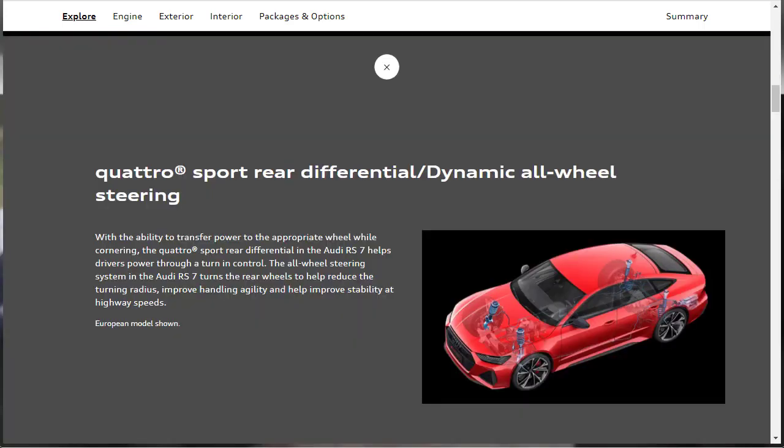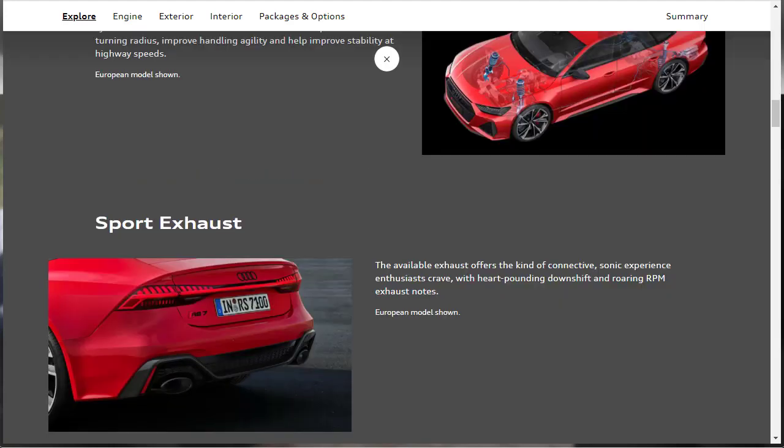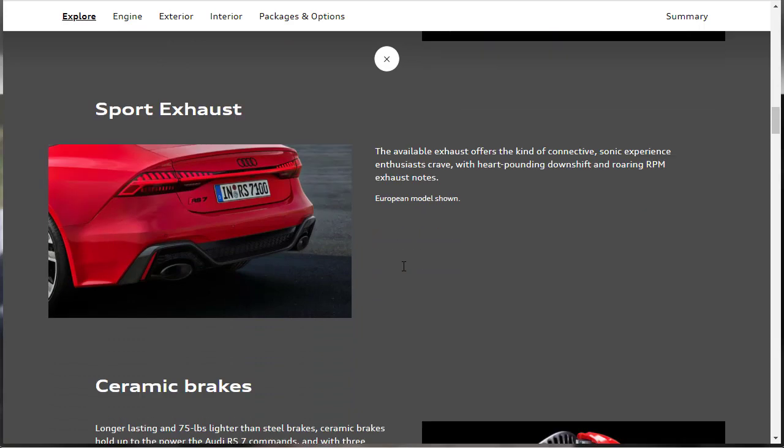Let's learn more about the performance of the 2021 Audi RS7, like how it's got a Quattro Sport rear differential and dynamic all-wheel steering. Yeah, the all-wheel steering system turns the rear wheels to help reduce the turning radius, which improves handling agility and improves stability at highway speeds. And the sport rear differential helps drivers power through a turn in control. There's an available sport exhaust system, just an upgrade there.